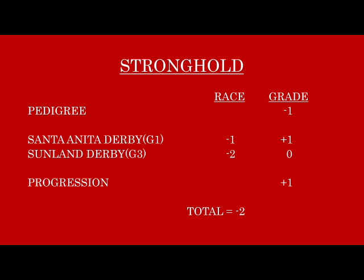Sunland Derby gets a -2. That's a bunch of local horses who none of them really amount to much. Lucky Jeremy has come east and didn't do terribly well. He gets a 0 for that because he really didn't beat anything.